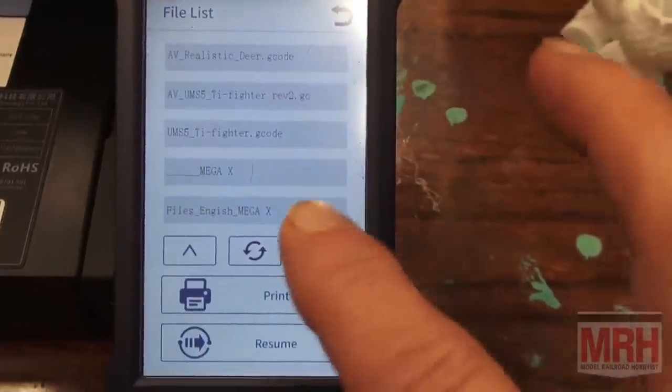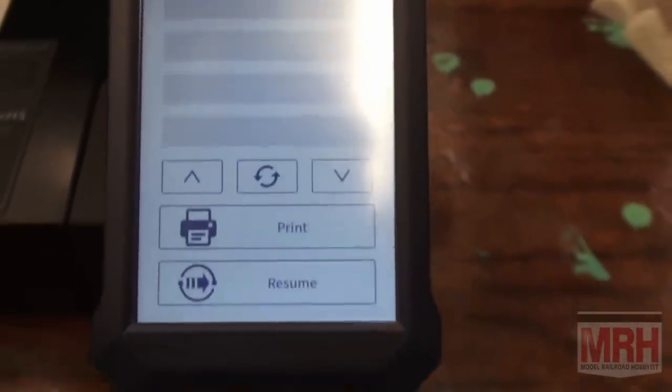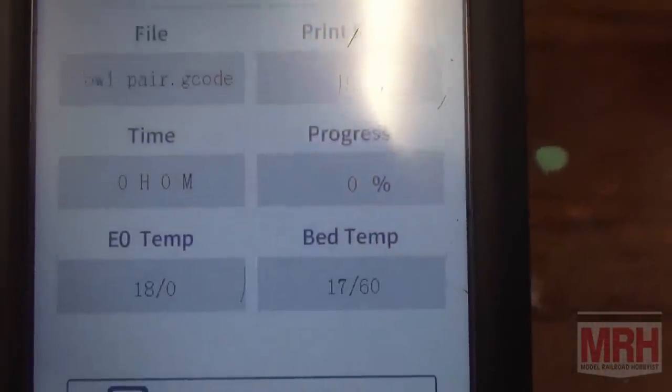To start the printing process, I pressed print, and then I looked at the file. And here it is, a pair of owls. I then pressed that, and I went further down and hit the print button. Upon doing this, the bed and the head started to heat up.